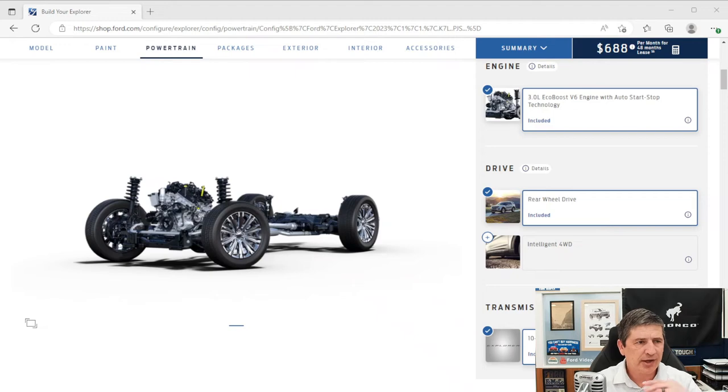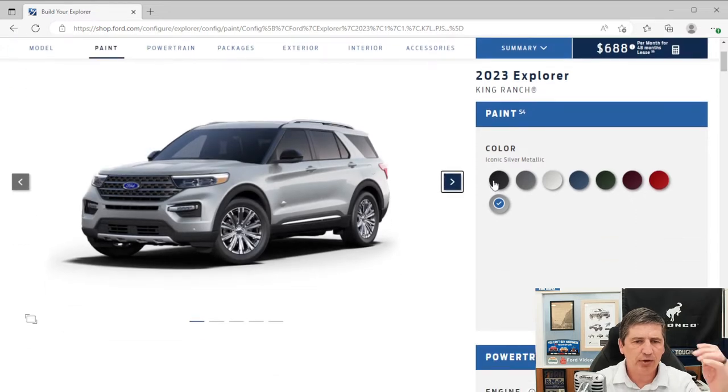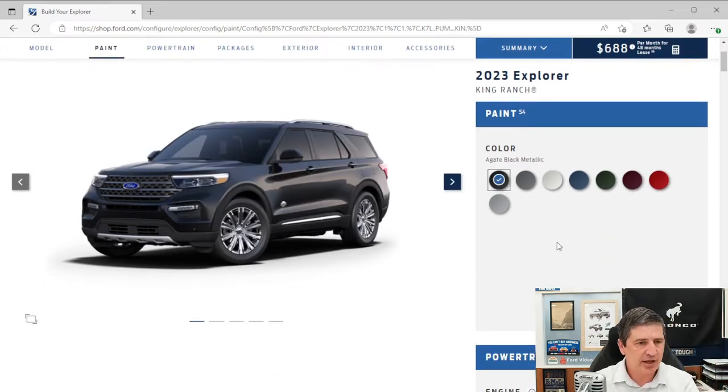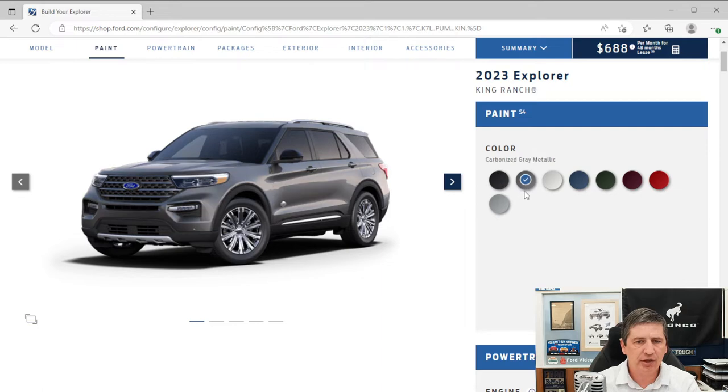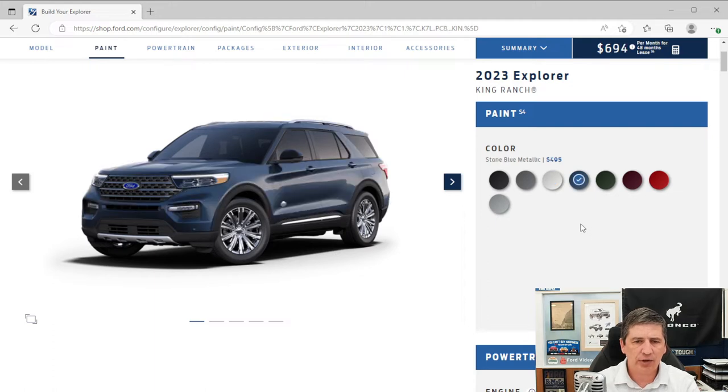Now we're going to talk about some of the exterior features. First, we're going to start with the paint colors. Pretty similar paint colors to the Platinum trim if you watched that one. We do have the Agate Black Metallic available. We also have the Carbonized Gray Metallic, and the Star White Metallic, which is a tri-coat, three coats of paint to give you that effect, and that's why it's $795 there. We do have the Stone Blue. That is a tinted clear coat, which is why it's an extra $500.